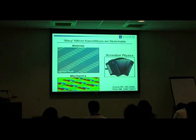So if you stretch this material in this direction, the amplitude goes down, the wavelength goes up in a way that avoids any kind of significant strains in the silicon. And the reverse thing happens if you compress it. The amplitudes go up, the wavelengths go down. Okay, so that's the intuition. Of course, the detailed mechanics are a lot more complicated than that.